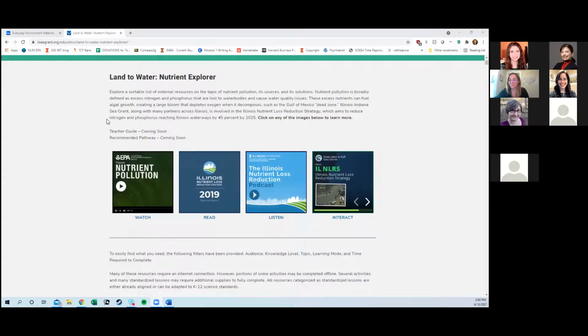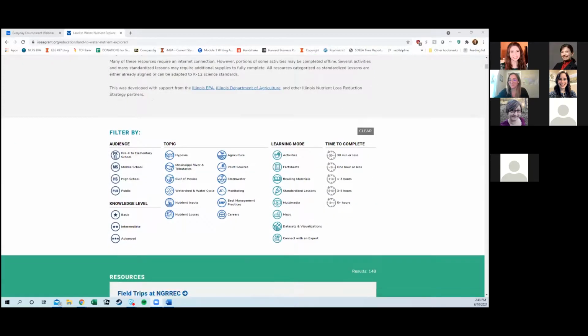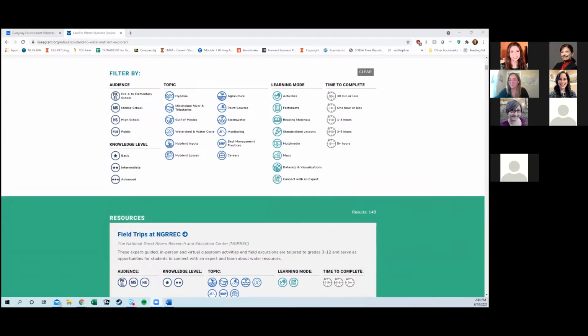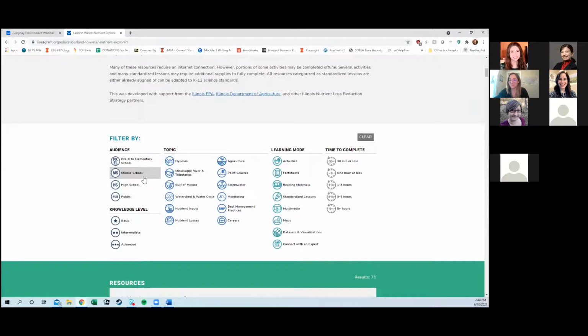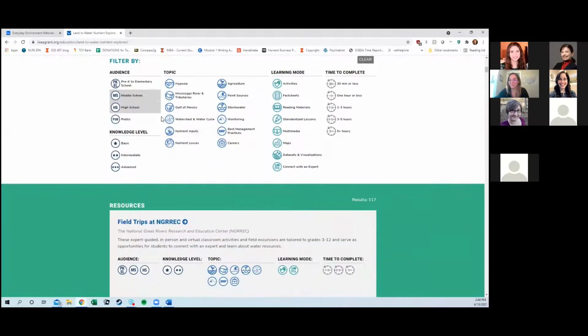So, and we'll scroll down. You have all the filters here, and when you scroll down, you get all 148 resources. So that's a lot of resources to scroll through. So you probably want to use some of the filters. You can choose whatever you like. Simply click the filter to turn it on. And if you want to uncheck it, you just click again. You can select multiple in each topic or each category. And so let's give it a go.